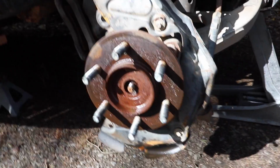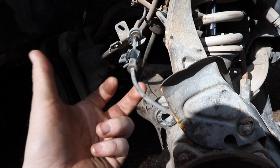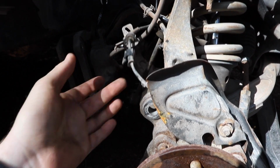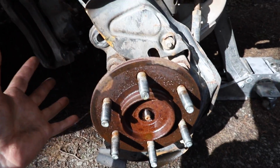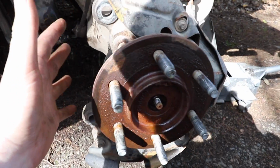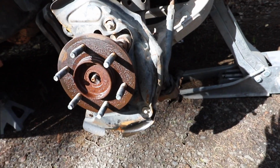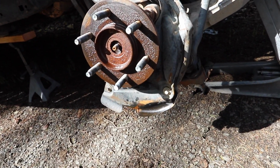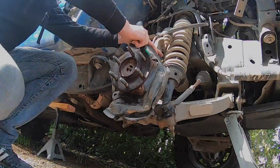We've got a couple sensors here. This looks like wheel speed. This might be an ABS sensor, I'm not 100% sure, that run into our knuckle or spindle, two words for the same thing. That's the next piece we're going to be trying to remove. It's going to be a little bit tricky because this is four-wheel drive, so you have a front axle coming into here, but we should be able to get it off.